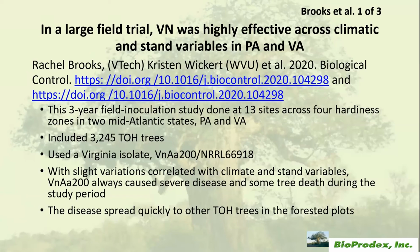The results indicated, with slight variations correlated with climate and stand variables, that this Virginia isolate always caused severe disease and some tree death during the 3-year study period. The disease spread quickly to other TOH trees in the forested plots. Next slide.